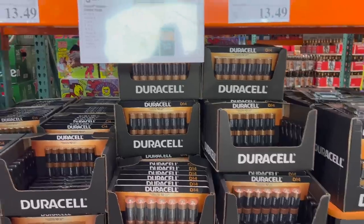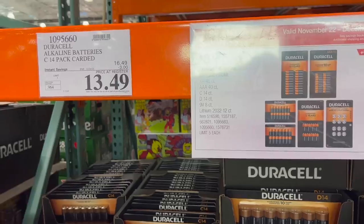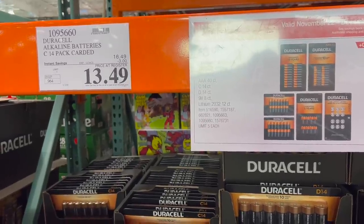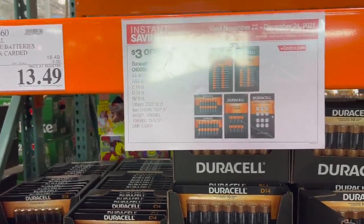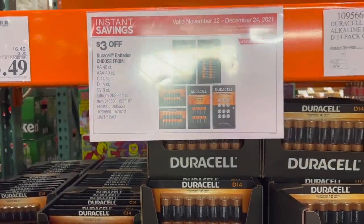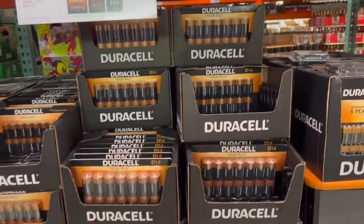I thought that the C's and D's would be on sale, too, and they are if you go to the back of the store. They're not in the front, but they're in the back, the C and the D. All the Duracell batteries, the double A's, the triple A's, the C's, the D's, the 9 volts, and the lithium, all $3 off. Different prices, but all $3 off, depending on what you buy.